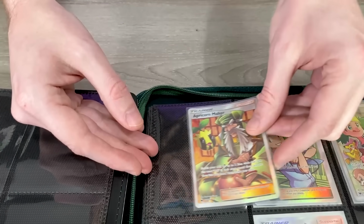How about Apricorn Maker makes its way into the library. You see what I did there? Apricorn Maker makes its way into the binder.